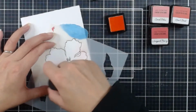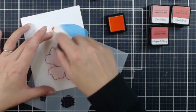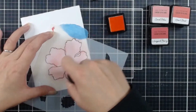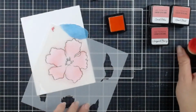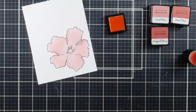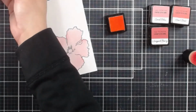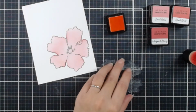Now you don't have to use the mask stencil if you didn't want to, but I do find that if you wanted that base layer, this is the perfect way to get it. Okay, so that's my Pink Pearl down. Just going to remove that. That's going to need a clean. Just a quick go over with a baby wipe will be perfect. And then we're going to go in with the layers. So this is the first.